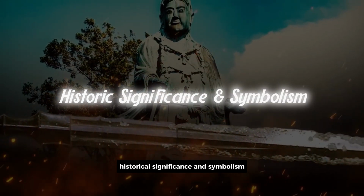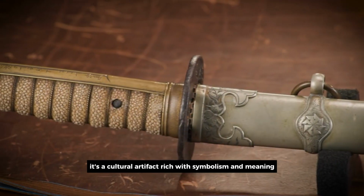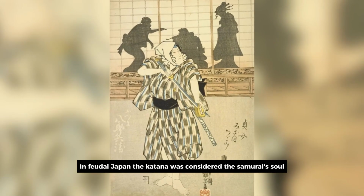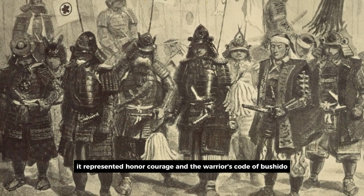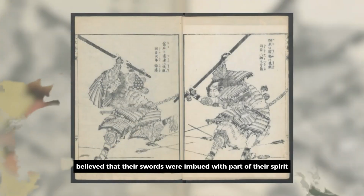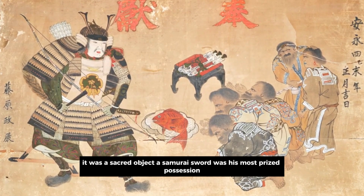Historical significance and symbolism. A Japanese sword isn't just a piece of metal, it's a cultural artifact, rich with symbolism and meaning. In feudal Japan, the katana was considered the samurai's soul. It wasn't simply an object, it represented honor, courage, and the warrior's code of Bushido. For centuries, samurai warriors believed that their swords were imbued with part of their spirit. This belief made the katana more than just a weapon. It was a sacred object.